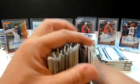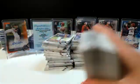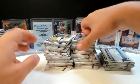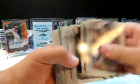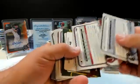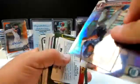Youpers over there, huh? Good old Michigan. Michiganders. Good old Michiganders over there. I almost went to the University of Michigan, but then I didn't. This card's all bent. Not my fault, I didn't do it.